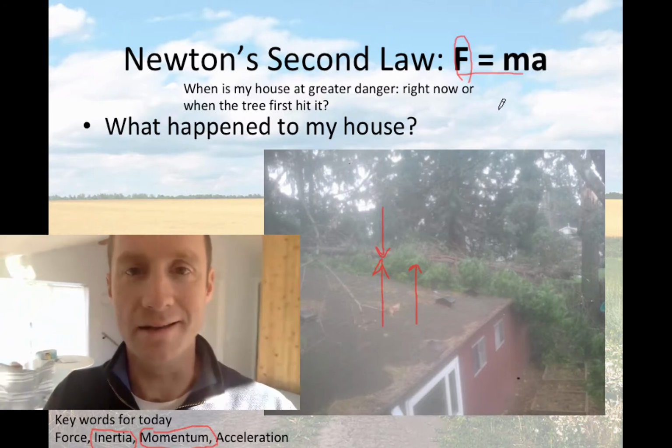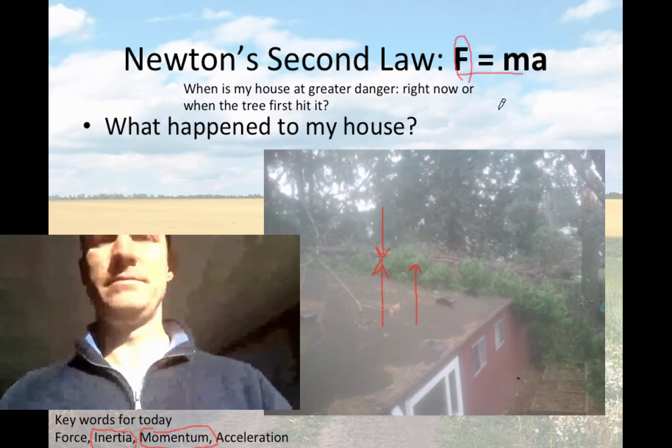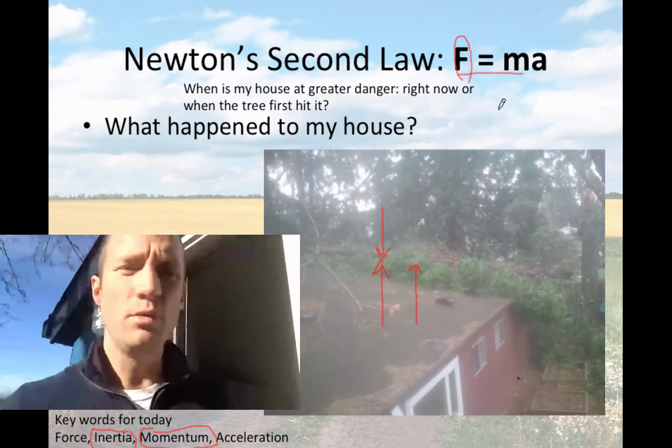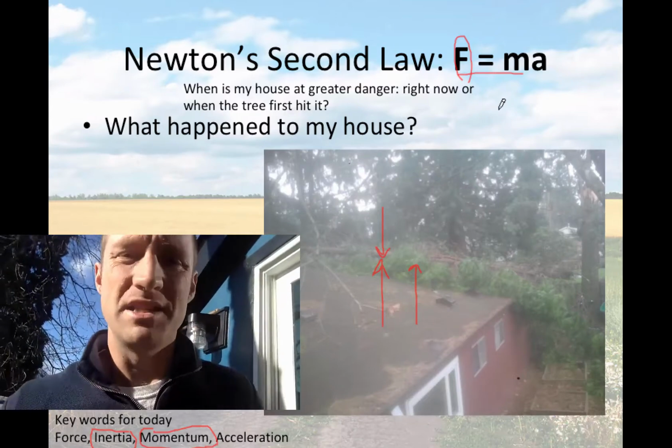So let's go outside, have a look at something here. You may have seen this before when you spin a wheel and are able to make it defy gravity, right?